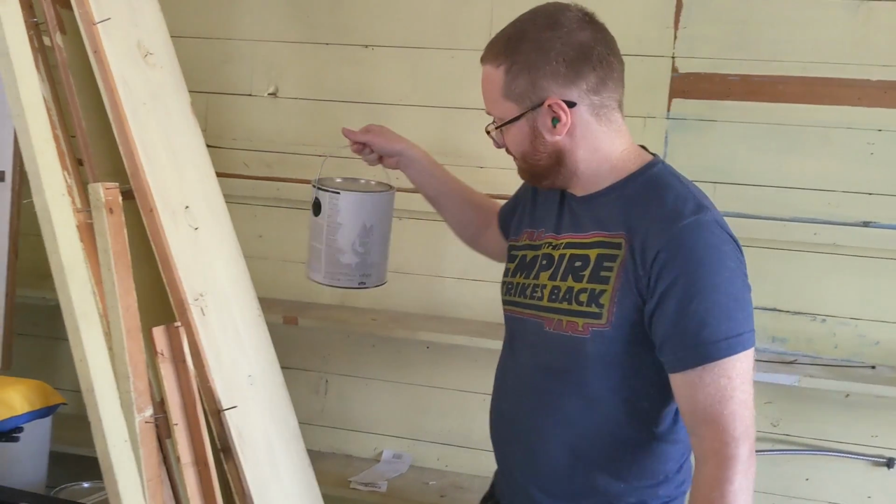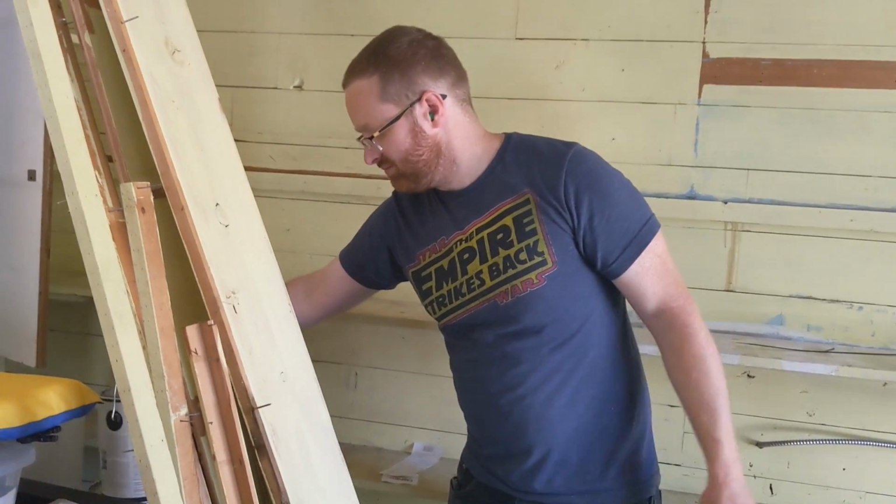And you've got to make your space work for you. And these shelves are only, this is my full outstretched hand. They're only this wide, so it fits one can of paint, which is great for paint, but not for much else. So these will come down.